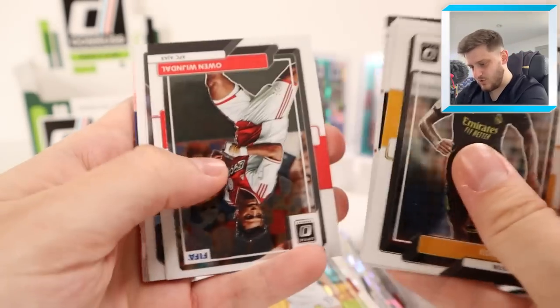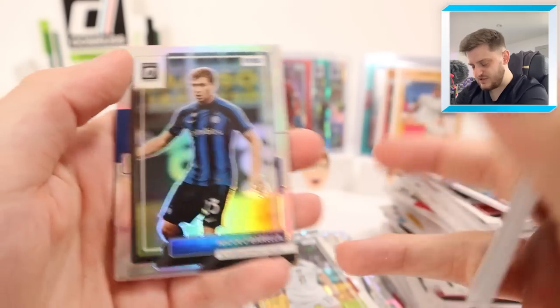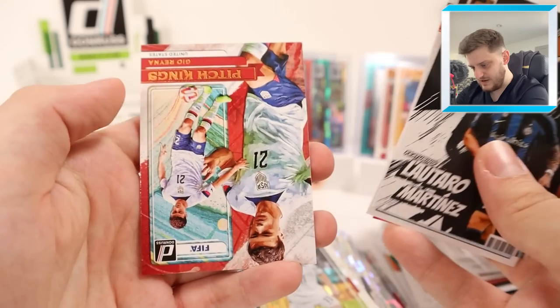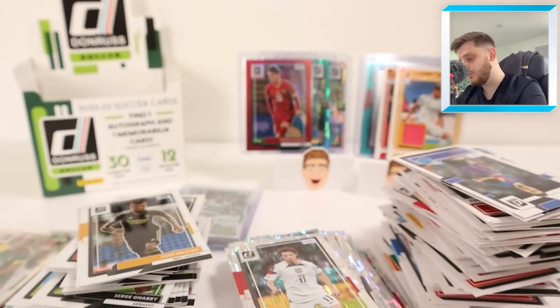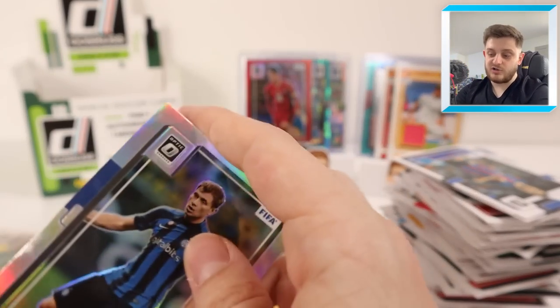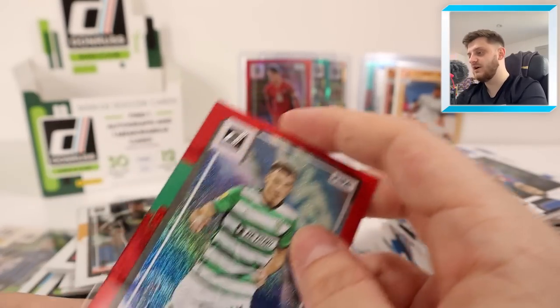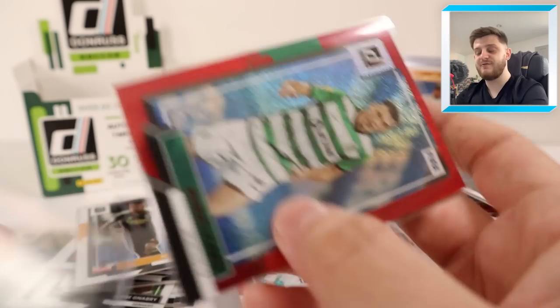Oh, I just want this box to be finished with now. Julian Alvarez. Oh, it's Barella. Silver. And we got Net Marvels. Anything nice in there? No, absolutely not. Wow. This box, arguably the worst box I've seen be opened of Donruss. Even though we have got 2 out of 49s.